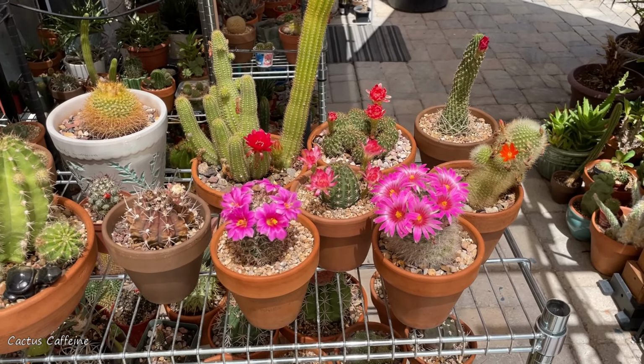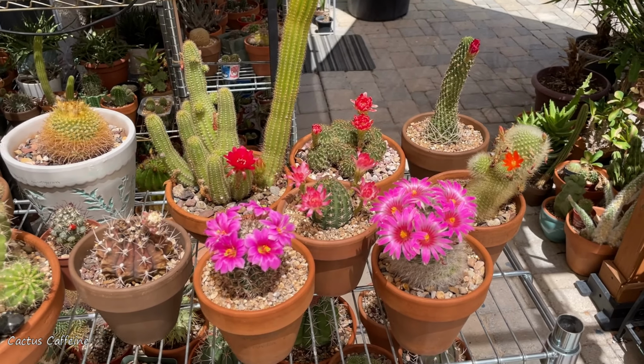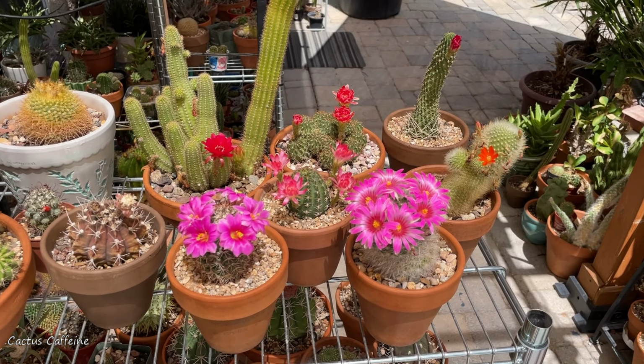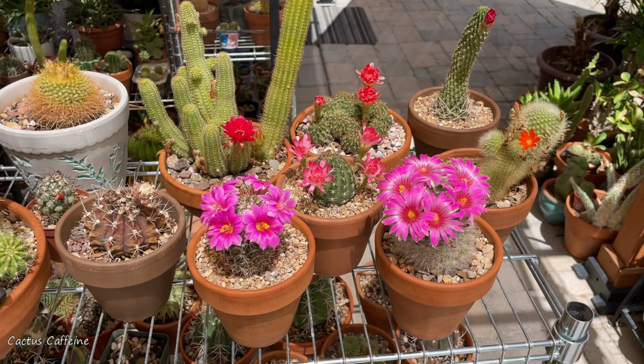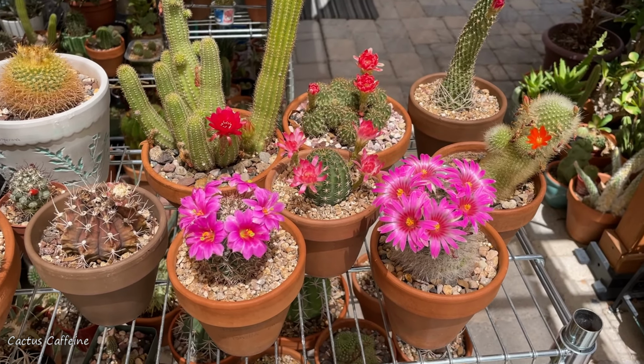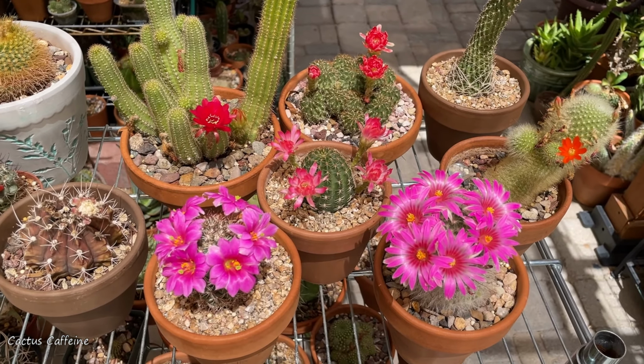It is summer, it is so hot, but at least we are under 110 degrees now. We are at about 105 degrees Fahrenheit here in Las Vegas, Nevada. But some of my cacti don't seem to mind it. As you can see, some of them are blooming today.